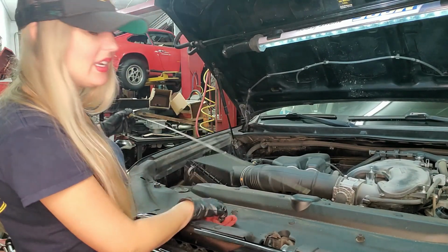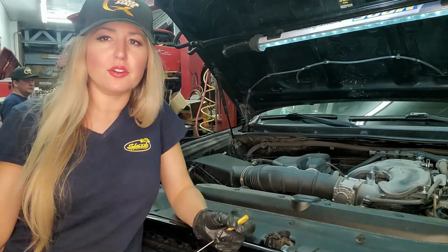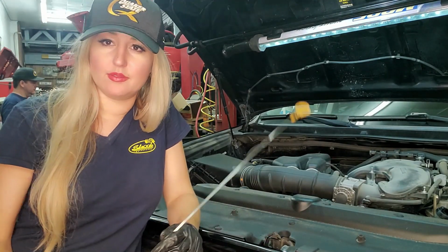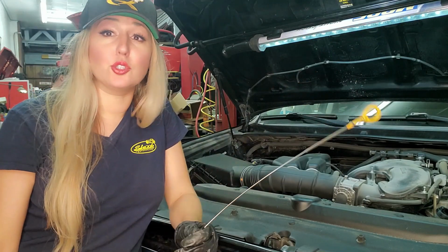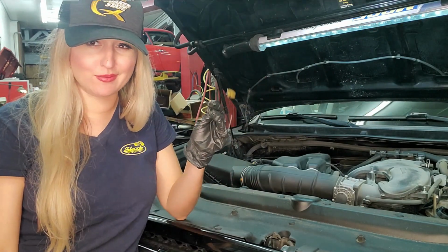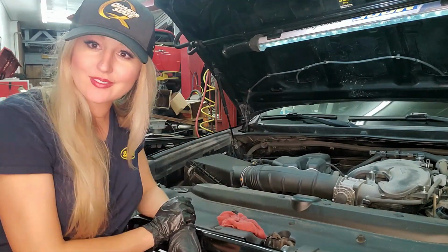So we need another half quart. Your owner's manual is just an approximate of how much oil you need. You always want to use your dipstick to double check that, like we just did. So let's add another half quart.